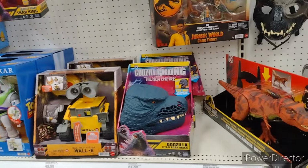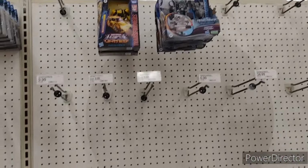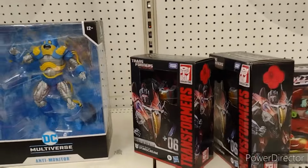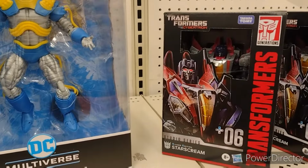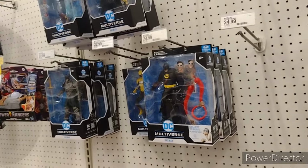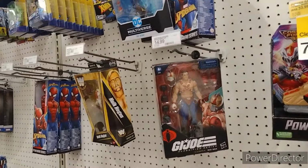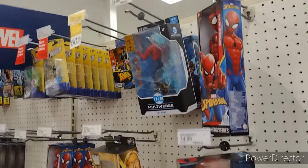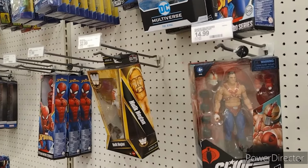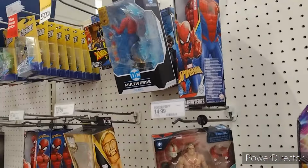Find Marvel and G.I. Joe. All right, their Transformer section is empty. They do have that nice looking Starscream though. Anti-Monitor. Bill the Plastic Man. G.I. Joe, it seems like we've got Big Boa. But of course that's Ghostbusters, so it's hard to see where the G.I. Joe section is. Ah, we got an Airborne lurking back up there.